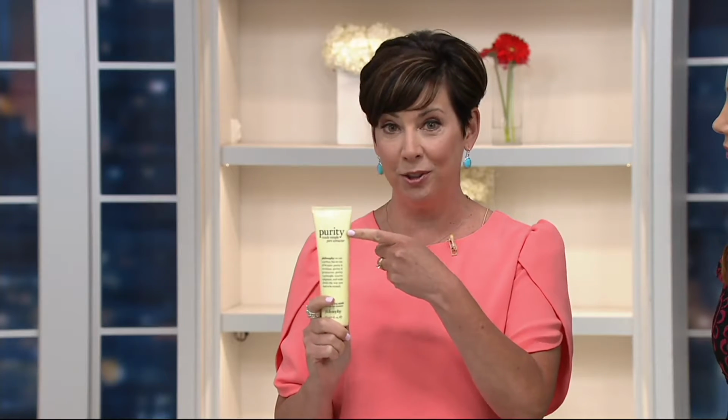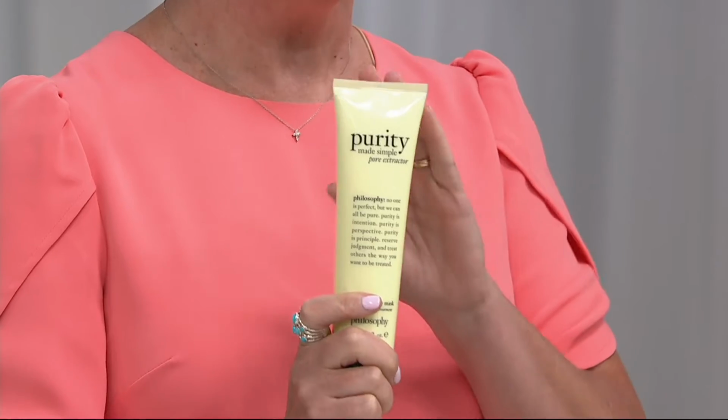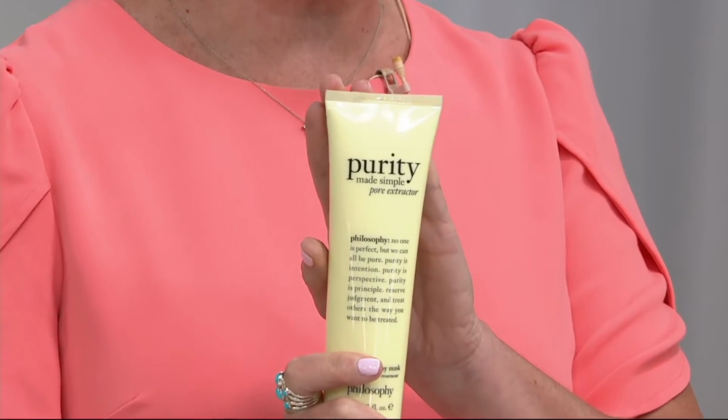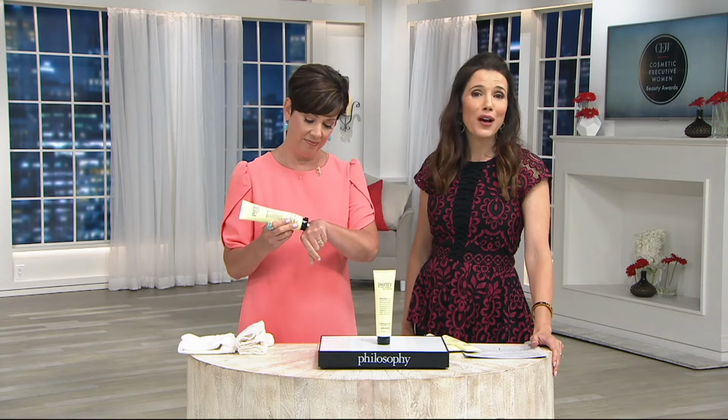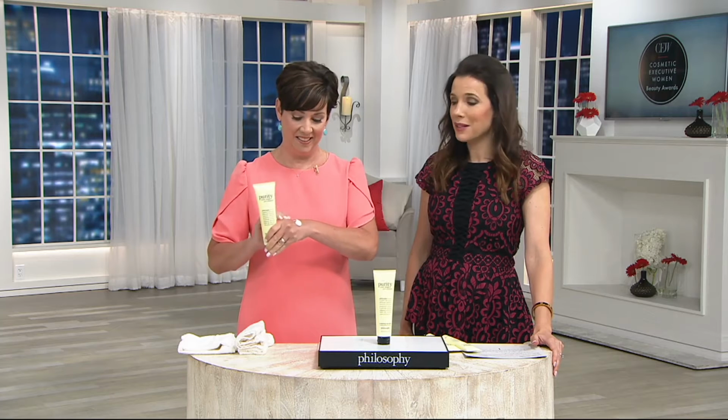When you see the name Purity on a product, you know it's going to be deep cleansing, but it's going to be hydrating too. And that's why I love this product, because as we get a little bit older, maybe that clogging doesn't stop, but our skin starts to get a little more sensitive and a little bit drier. We want something that's going to do the job, but leave it feeling comfortable. And it goes so fast. You don't need a half hour for this. 10 minutes can be enough, maybe you might only need 5.